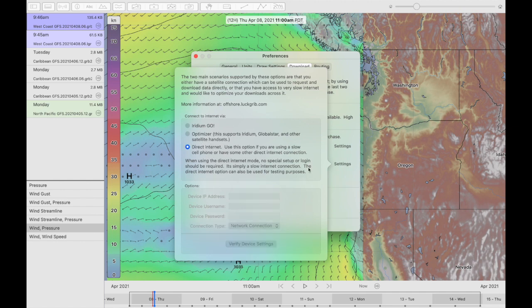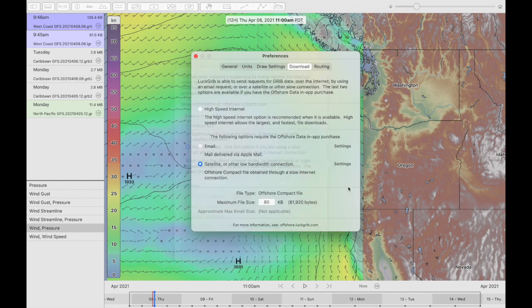So for this one, we'll do the internet. You can also set the maximum file size. So you may ask for a very large file accidentally or for whatever reason. And depending upon the data plan you have and how many downloads you'll be doing, you may have a size of file which you want not to be exceeded. In this example, I'm choosing 80 kilobytes, but it could be whatever you want, 40 or whatever.